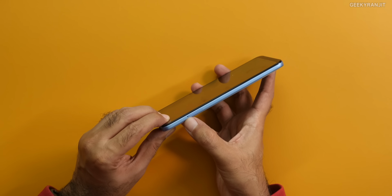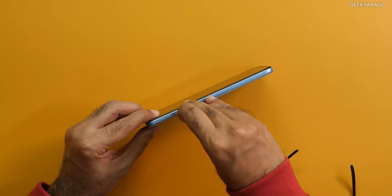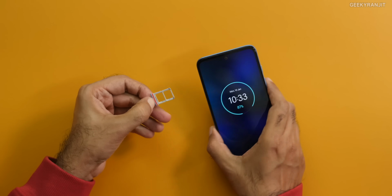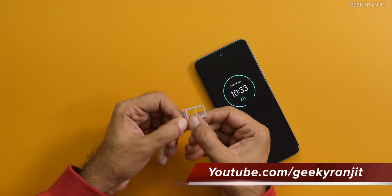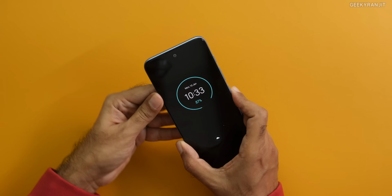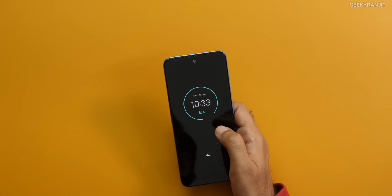And here you have your SIM tray. Let me just open this up. By the way, guys, in India, this will be coming only in one configuration. That is 6 gigabytes of RAM and 128 gigabytes of storage. And the RAM is LPDDR4 RAM. And again, as you can see, guys, no micro SD card expansion on this one. But again, if you notice, we have a rubber gasket because this is IP52 rated. So splash proof. So only one configuration, 6 gigabytes of RAM and 128 gigabytes of storage.